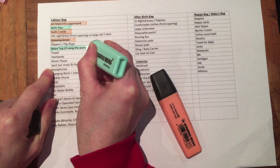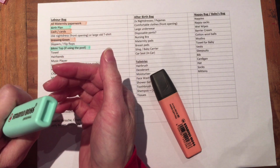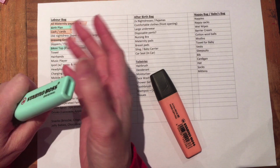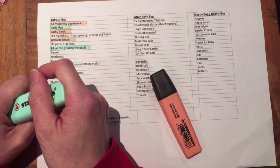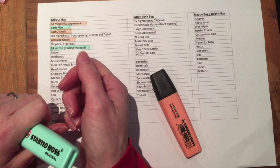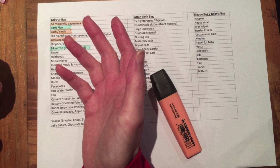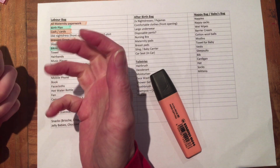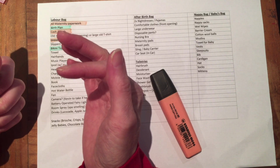However, as the labour progressed, they took me out of the pool because they couldn't monitor baby's heartbeat well enough, and put me on a bed, and the bottoms came off because that's where everything's happening and they need to be able to see. And then I took my top off because it was annoying me, because when you're in the middle of giving birth, everything annoys you.